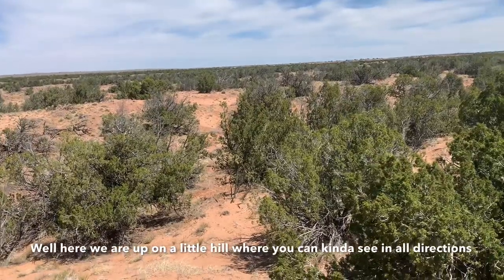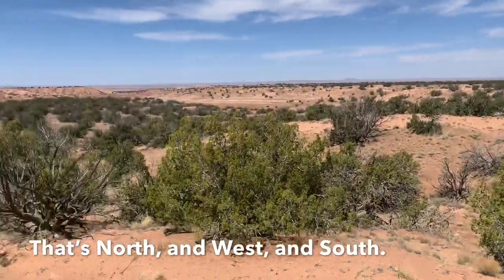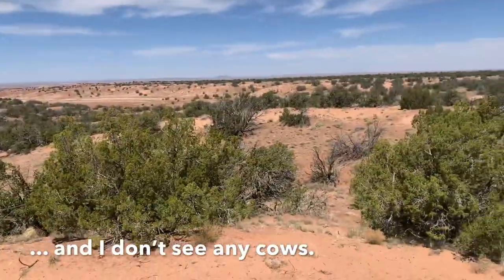Well, here we are up on a little hill where I can kind of see in all directions. That's north and west and south. And I don't see any cows, so.